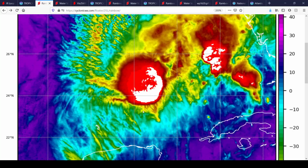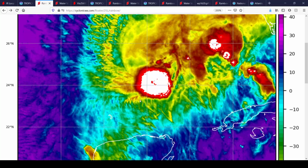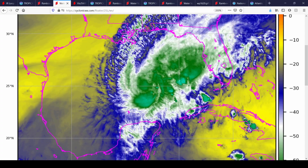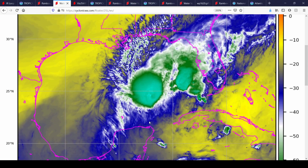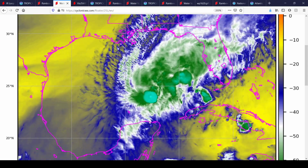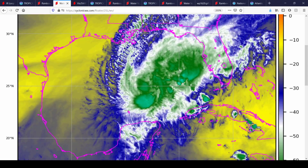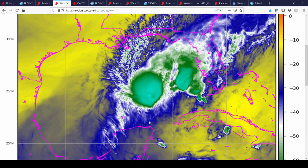The center of circulation is right about here, give or take, if you could see my cursor in contrast to all those colors. Might be able to see a little bit better on the water vapor imagery. You probably can't see it well, but right about where my mouse is, a little bit just south of that big burst of convection, as you can see on the water vapor imagery here, and you can see a wider view of what the storm looks like right now.